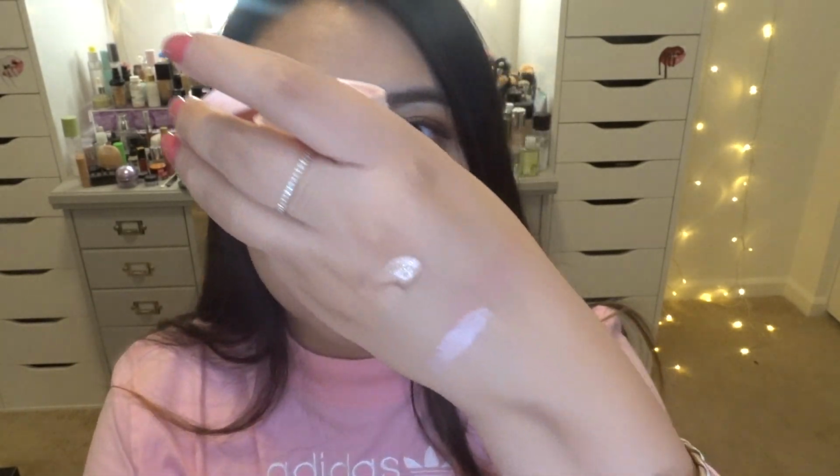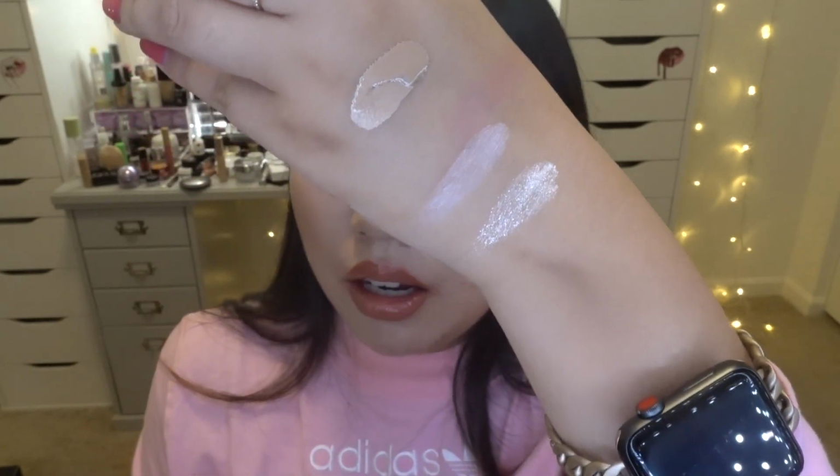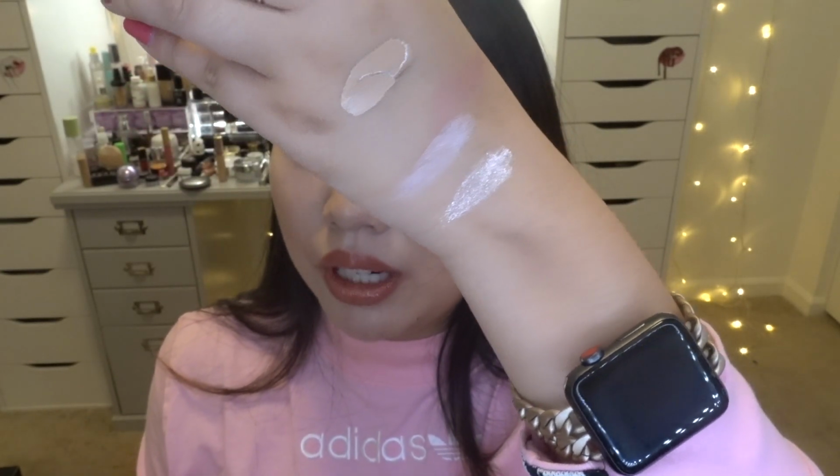And let me just show you guys the Kylie one again because I really love the Kylie one. I think this is a good benchmark. So let me just show you guys the Kylie one right here. As you can see, the Kylie one is still more pigmented. However, I think the Wet n Wild Sweetest Bling is such a close contender, and this is in the same family. It's those kind of lilac-y, beautiful fuchsia colors.